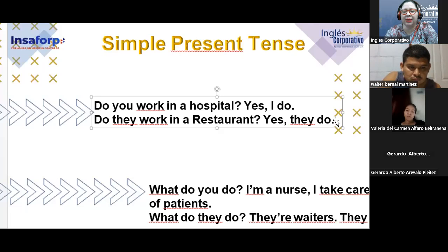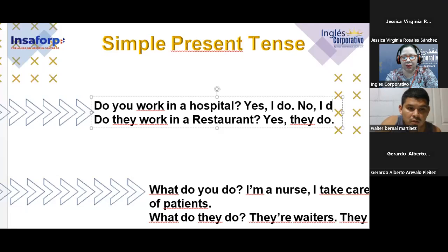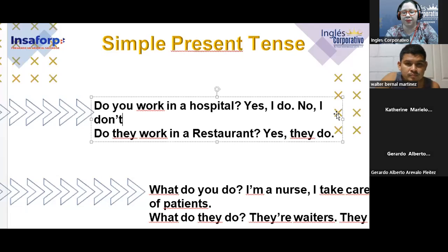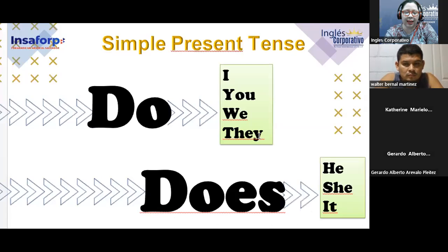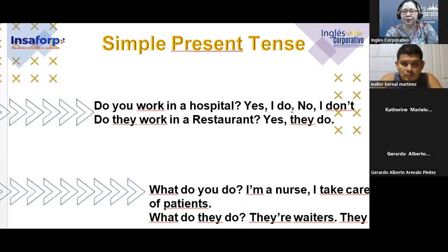¿Cómo me respondería si fuera negativo? I doesn't. No. No, I don't. Correct. ¿Por qué? A mí me preguntaron con do, entonces ahorita vamos con do, ¿verdad? Nos preguntan con do porque el sujeto es you. Y para you uso do. Y para I también uso do. Acordémonos cómo estábamos por acá. Do lo voy a usar para I, you, we, and they. ¿Ok? Entonces no puedo contestar con I doesn't, ¿verdad? Voy a contestar con I don't. All right? No, I don't.